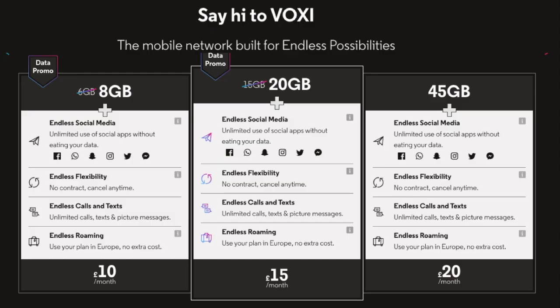If you mainly use data for social media, all Voxi plans, which uses the Vodafone network, give unlimited social media. Plans start from £10 per month for 8GB of data on top of the unlimited social media. And with no contract, you can cancel at any time. Although it's far from guaranteed, there are also some examples of Voxi not enforcing their 2-month fair use policy for European roaming, so it could be good for longer trips abroad.